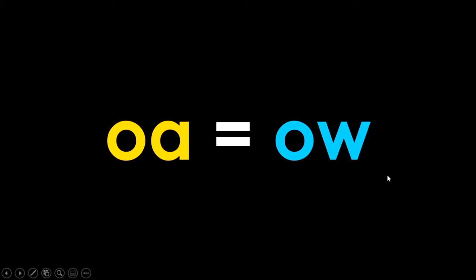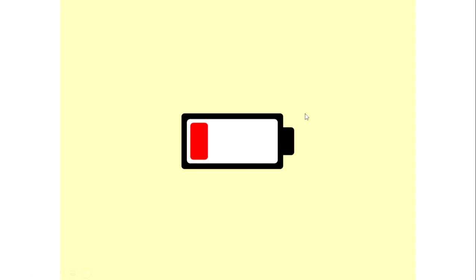Now let's look at some words that have OW in them making the O sound. First word, we have the first letter here, L. Letter L says L. And then we have OW. OW also says O. So let's go. L, O, low. My battery is low. Yes, that is the word low.